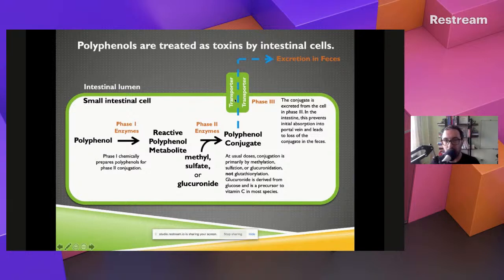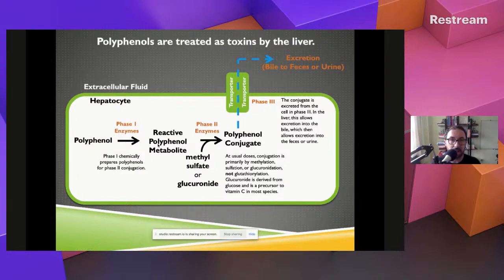If it's in the liver, they're excreted in the bile, and the bile will take them into the intestines, and some of that will wind up in the feces. Some will reabsorb into the systemic circulation, go out in the urine. But we detoxify these things at very high rates.